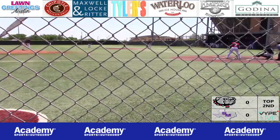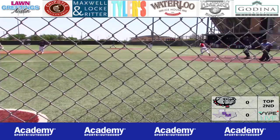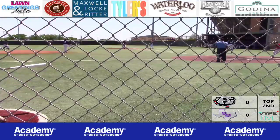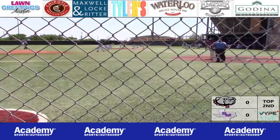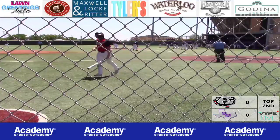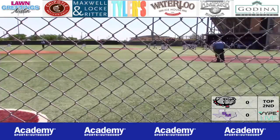So one ball, two strikes, two outs. Santos with the 1-2 pitch. Garcia swings and it's a bouncer down the third baseline. Able to get to it is Santos, and the throw over to first is in time for out number three. So one hit, no errors, and one runner left on here in the top of the second for the Bulldogs.